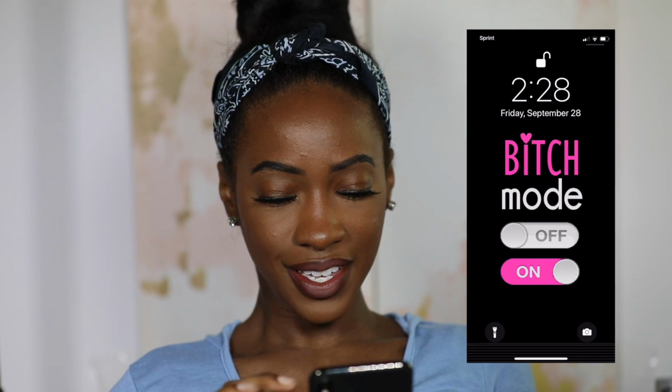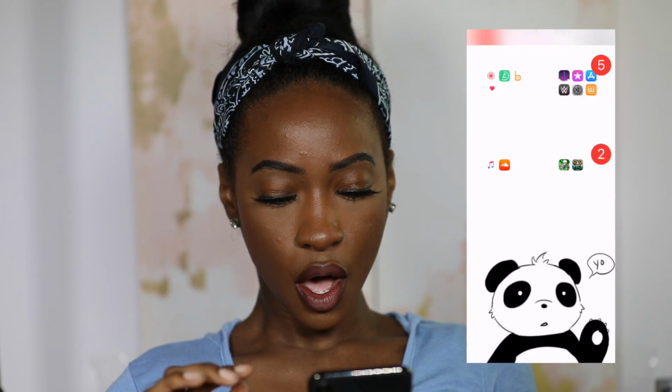This is my new phone. This is the iPhone XS Max. Here is my wallpaper there. Can you see it? That I found on Google. Now let me just pop the phone up here and get started. Again, so there is my wallpaper.